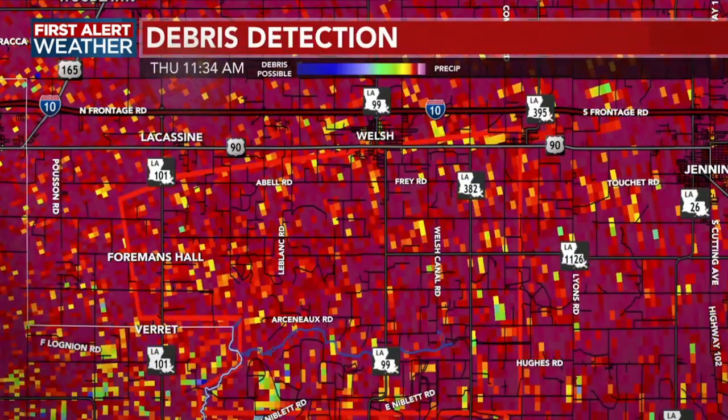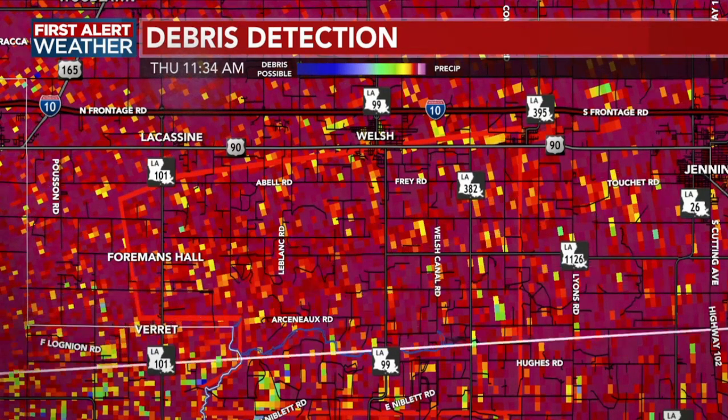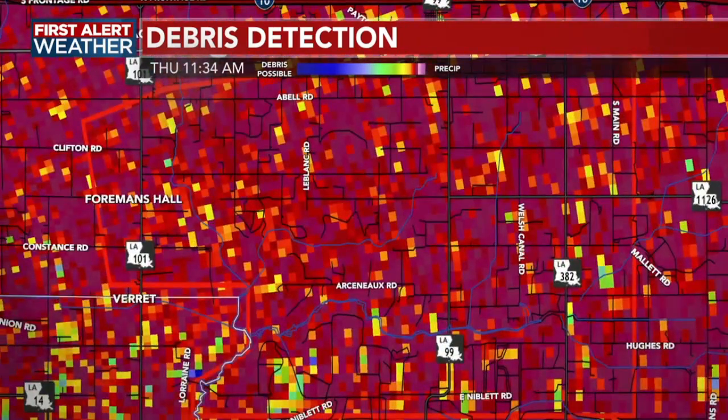So here's a look at one of our products we use to see whether or not there's any debris being picked up by any sort of potential tornadoes. And luckily here, I just don't see a whole lot, at least as of this moment, to really determine if there is any. Usually what we're looking for is a very circular area with a deep blue or deep green color, what we would normally call a debris ball, which those different colors would typically mean that the radar's picking up on different objects being lofted in the air.